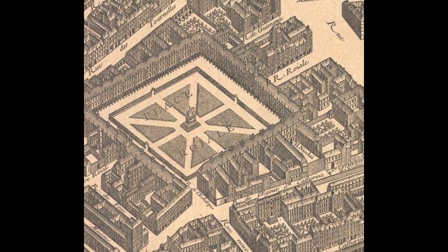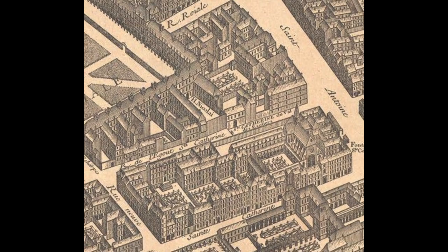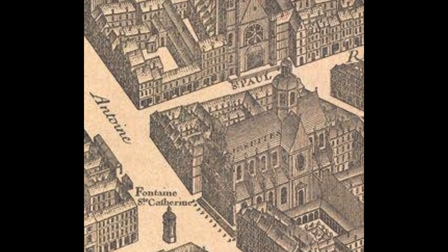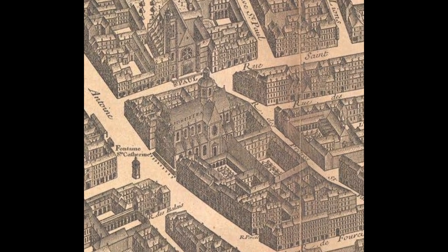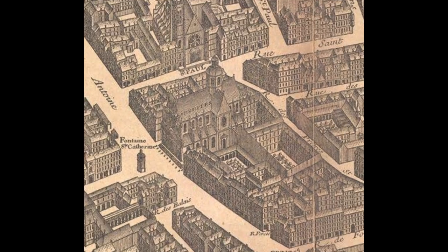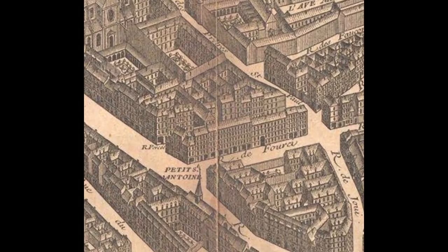The plots of land that are considered to be farms are already measured. They are cut by calculated roads. They are laid out by tree. They are fully designed. They are not naturally grown. The entire city of Paris, from riverbed to back garden, as shown in this Turgot map, is a well-thought-out design.